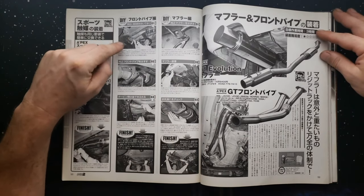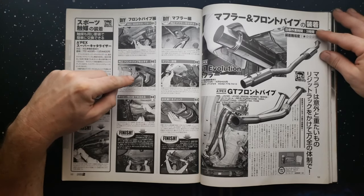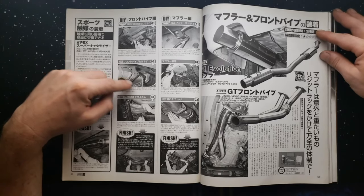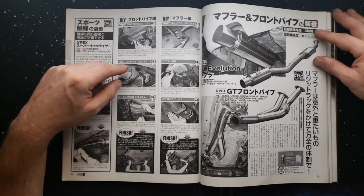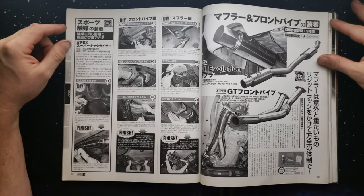Front pipe, pain in the ass. You're going to need some dodgy sized sockets and things like that to get into the tight places. Otherwise, you should be okay. It's basically just unbolting the old one and putting the new one on. Don't forget to use new gaskets when you do that.